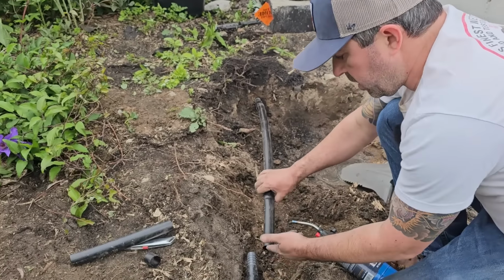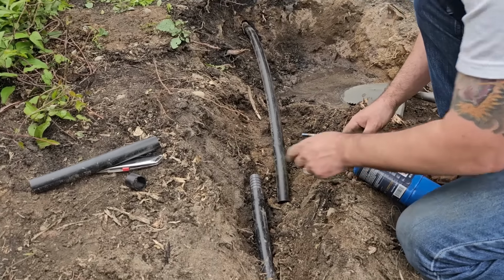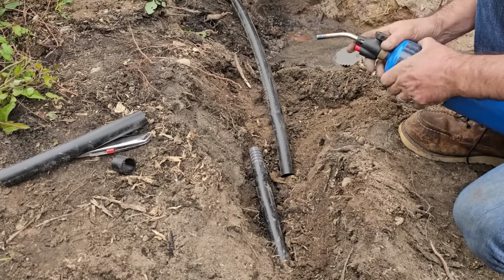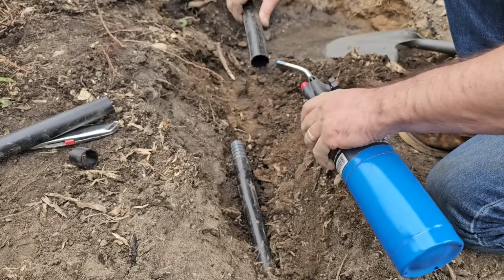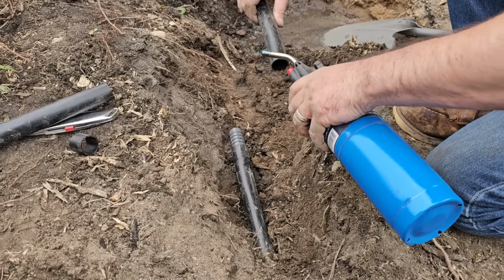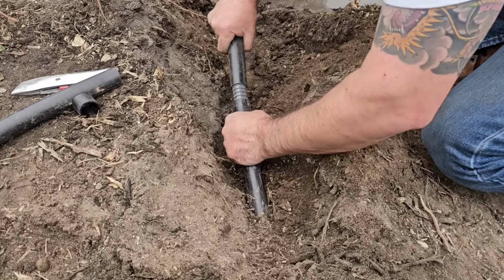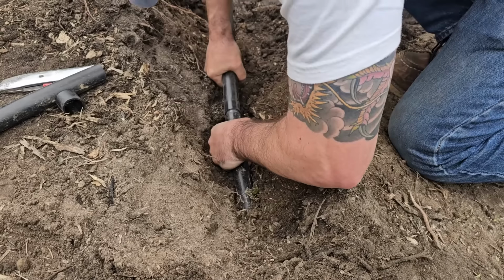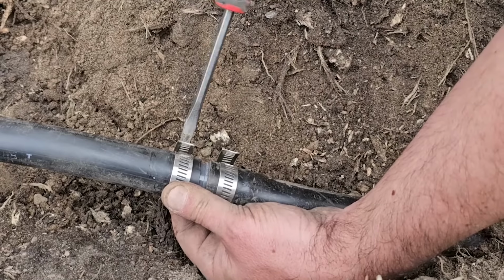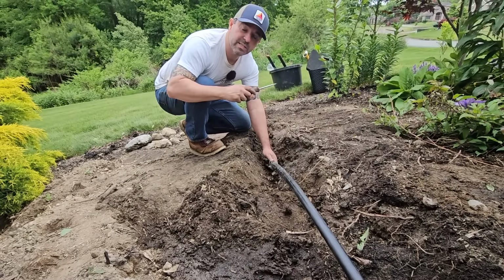Okay, I just cut the pipe to meet up right here with this coupling. That side's all set, so now I'm just gonna warm this up and make this connection. All right, so this is all set. I'm gonna run inside, turn on this irrigation zone, and make sure that all the sprinklers work as they should.